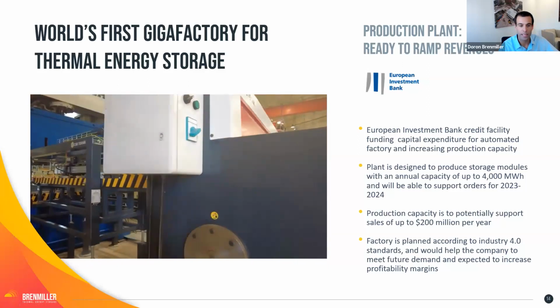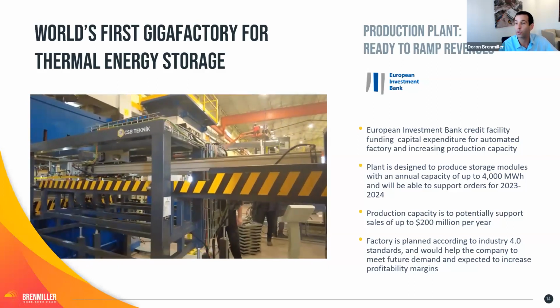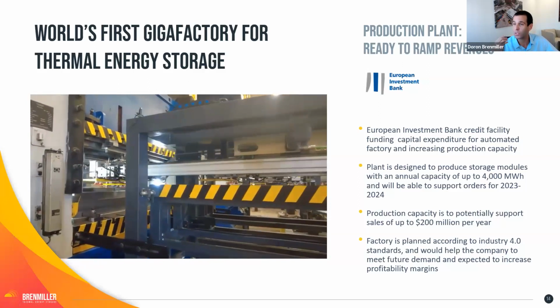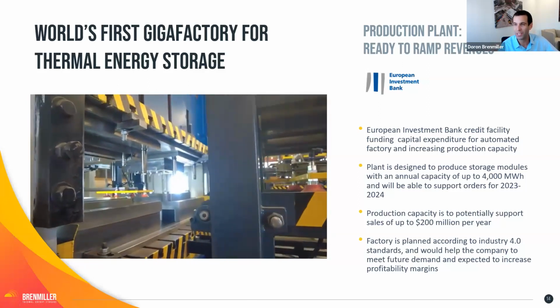This line is designed to do full automation in Industry 4.0 standards. And this is very important, not just to get to the right capacity of production, but also to the qualities and really contributing to the parameters that we just showed.